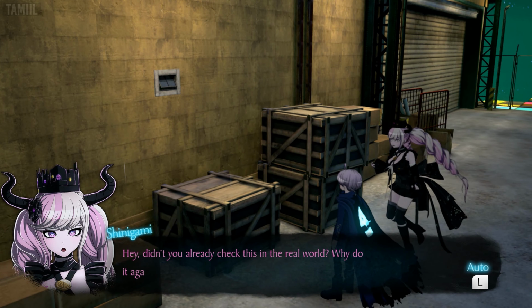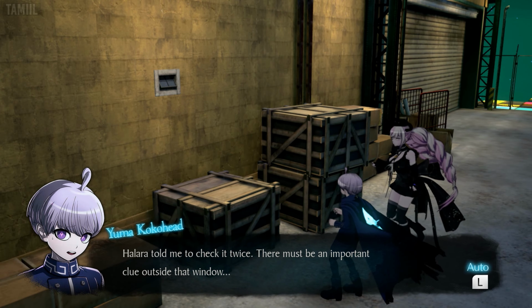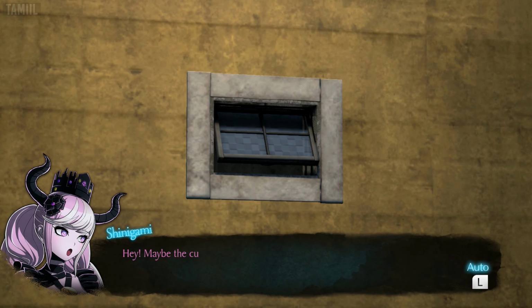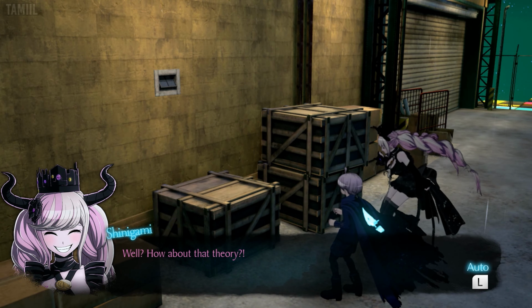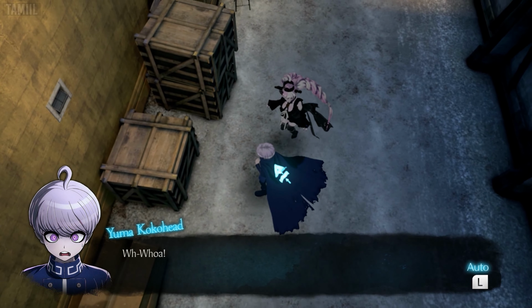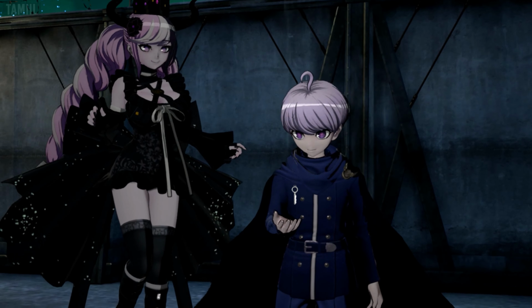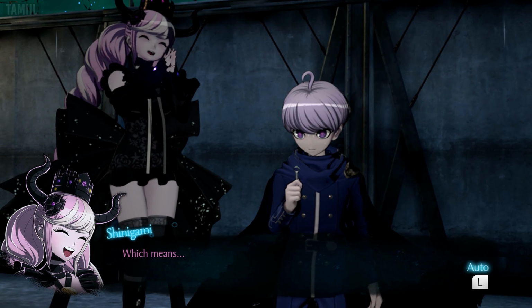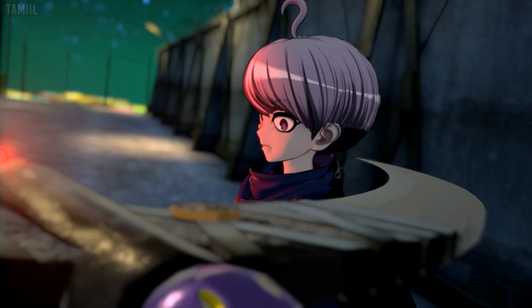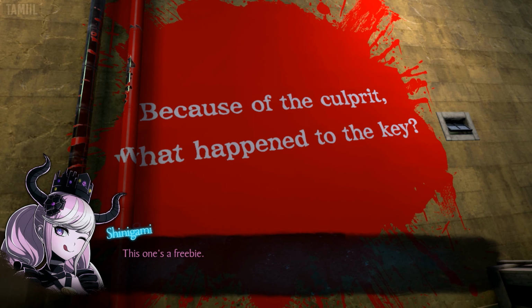Already checked this in the real world? Why do it again? Lara told me to check it twice. There must be an important clue outside that window. Hey! Maybe the culprit threw the key in through the window. That way, the key would be found inside. Well, how about that theory? Is this the storage key? Which means... this one's a freebie! I was right!